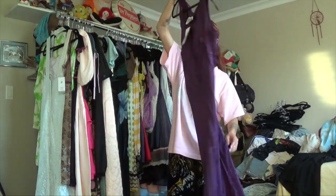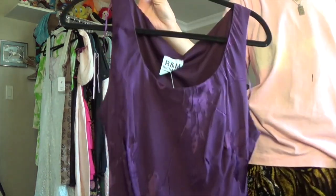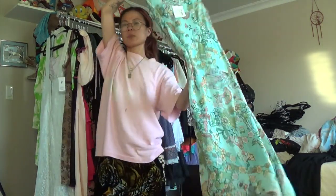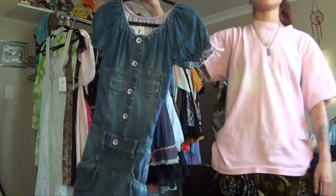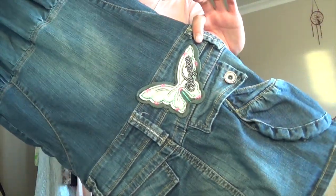And then this one, I just like the asymmetrical hem on it. Kind of that mermaid vibe. And on that same note, but in a pattern, it kind of reminds me of Fancy Club. But yeah, this one's pretty. Oh, I'll show you one more. This one's cool, this denim dress. It's off the shoulder. Love the little ties. Love the butterfly patch on the back.